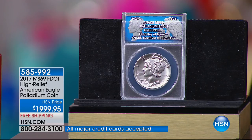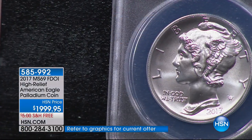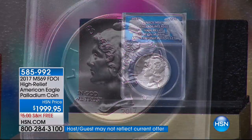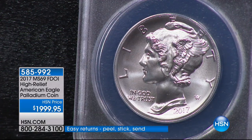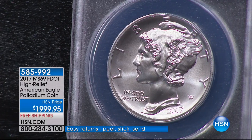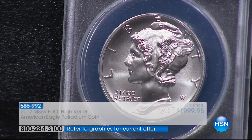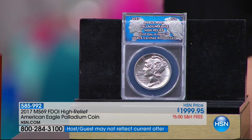As a matter of fact, in terms of rarity, on the scale of rarity, you have gold, then you have platinum. Platinum's about 100 times rarer than gold, roughly. Palladium is about 100 times rarer than platinum. So that makes palladium about 1,000 times rarer than gold. Now, based on the price of gold, this should be $1.4 million. But it's not.